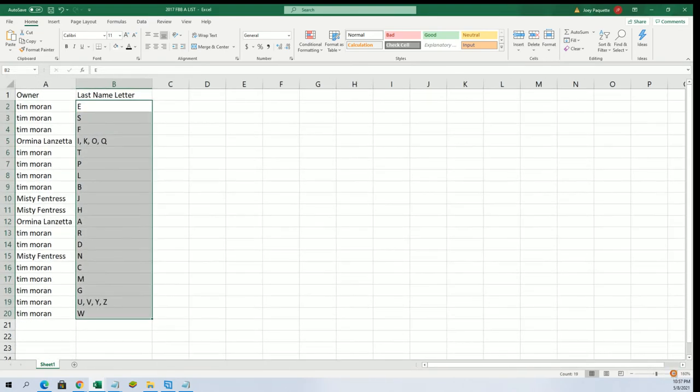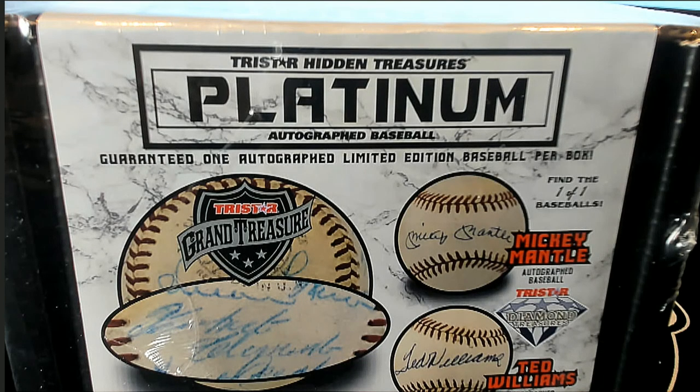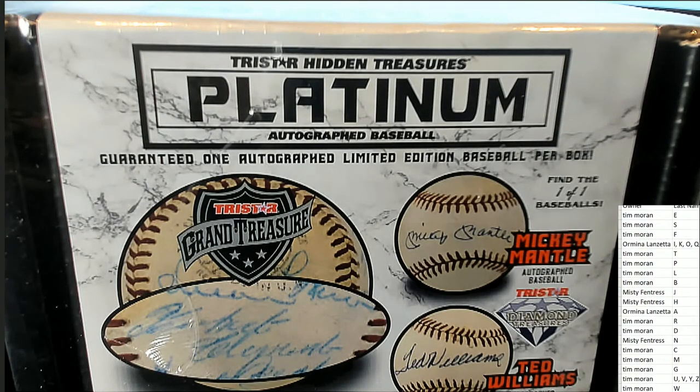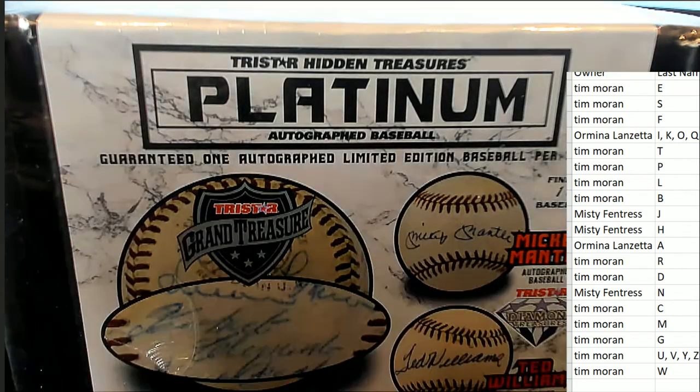As we get ready for the rip, you can see J for Jeter, W for Ted Williams, and there's M for Mantle. So what is it going to be coming out of here in this autographed baseball? Who's it going to be? What's it going to be?